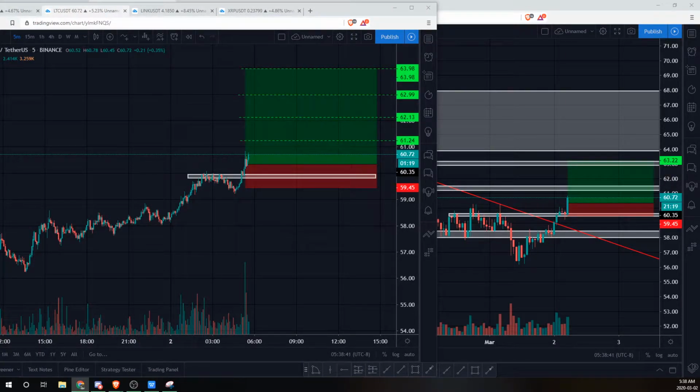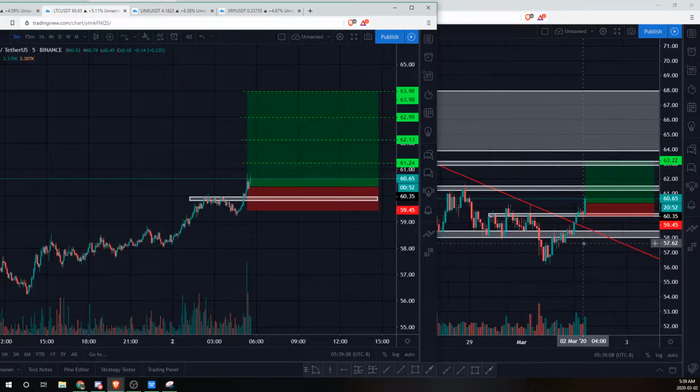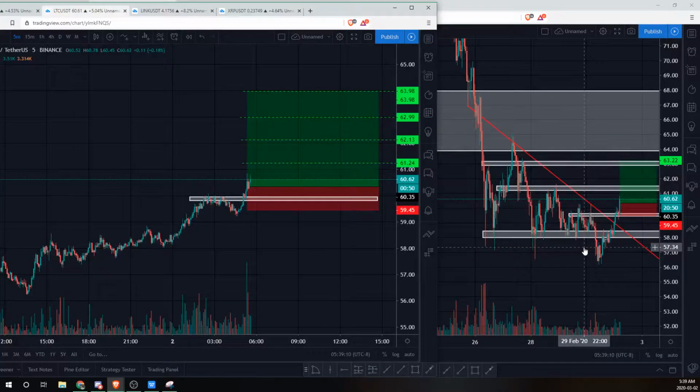Okay, gonna be a little quiet here because some people are still sleeping, but got a nice little entry here on Litecoin. After we pushed above the key level of resistance, held that zone, and had a nice couple of candle closures with lots of buy volume. So we will see.